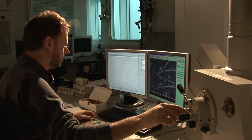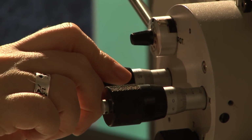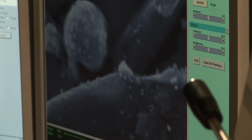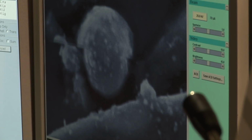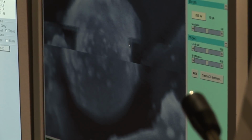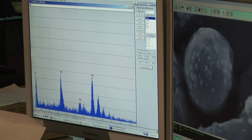Well, when the police make an arrest of a suspect, they'll look for gunshot residues using a machine called an electron microscope. Now, the problem with the electron microscope is that it's much less sensitive than my technique, the ion beam. And so they can see certain elements, but we can see extra elements that they don't see.